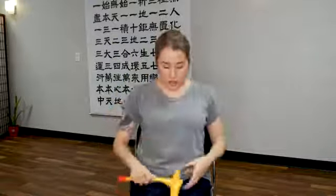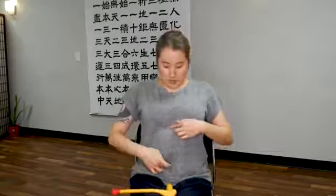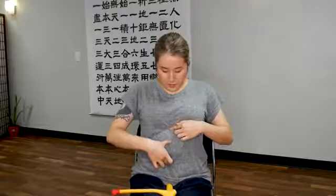Next, we will use the belly button healing wand. If you have one of these, please use it. If you don't, you can use your fingers to push, curving your fingers and pushing like this. So find a point that is right in the middle of your diaphragm and your belly button. So my diaphragm is right here, my belly button is here. You want to find the point right in the middle.